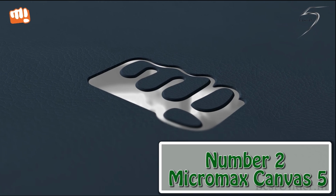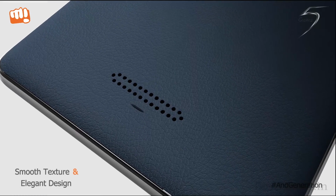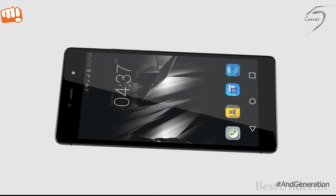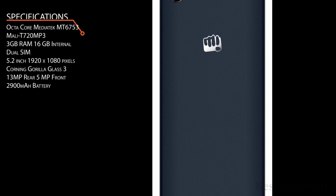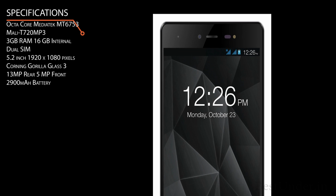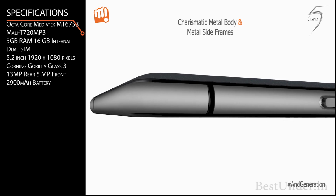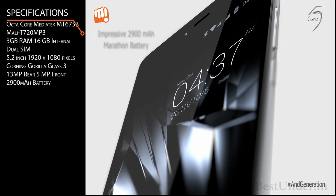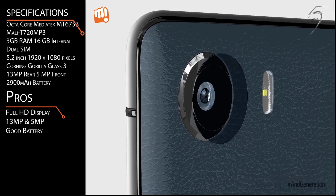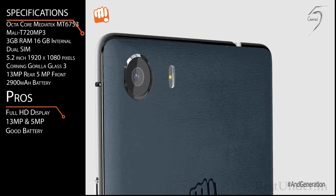Next phone on our list is the Micromax Canvas 5, priced at Rs 8,435. The smartphone was launched in November 2015 and it comes with a sharp 5.2-inch Full HD display and a PPI of 424 pixels per inch. This smartphone is powered by a powerful 1.3 GHz octa-core MediaTek MT6753 processor and it comes with 3GB of RAM. The phone packs 16GB of internal storage that can be expanded up to 32GB via a microSD card. As far as the cameras are concerned, the Micromax Canvas 5 packs a decent camera hardware of 13-megapixel primary camera on the rear and a 5-megapixel front shooter for selfies.